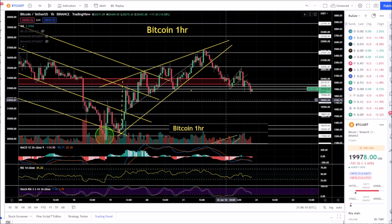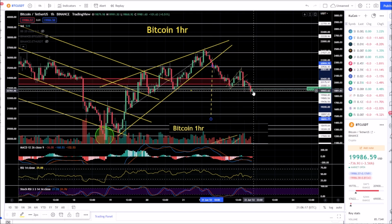Now, bulls need 20,000 back. Otherwise, you lose this level. Let's just take the measured move. You lose this level, the measured move is really down here, right about 18,900. You want to end up down here? You don't bounce here, bulls don't show up, you're coming down here. Now, this has some bullish divergence possible on a bounce. On a bounce, you could get a nice double bottom. We just have to see.